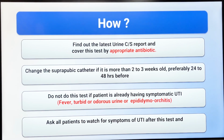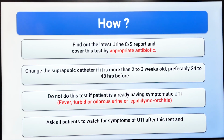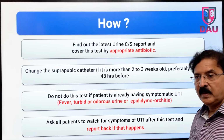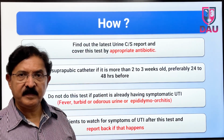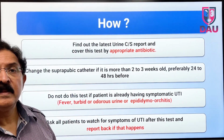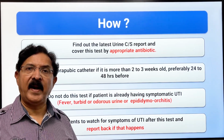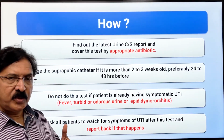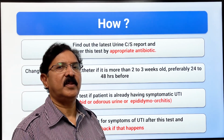And once the test has been done, you should tell that if patient gets any symptom of urinary tract infection, he should report back to you as soon as possible, because often these bacteria in the bladder are drug resistant and they are polymicrobial pathogens. So patients sometimes have very bad urinary tract infection. So if you start treating the symptomatic UTI, sooner you treat it, the better it is for the patient.